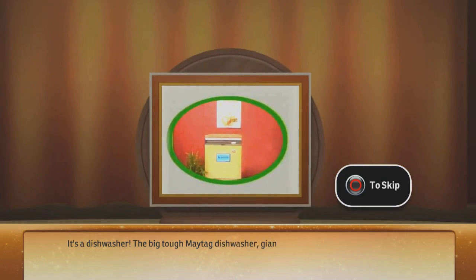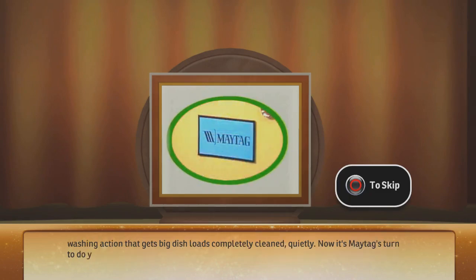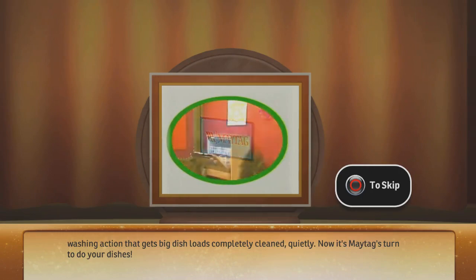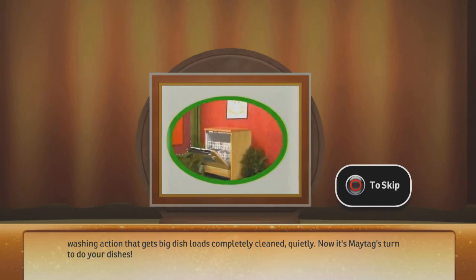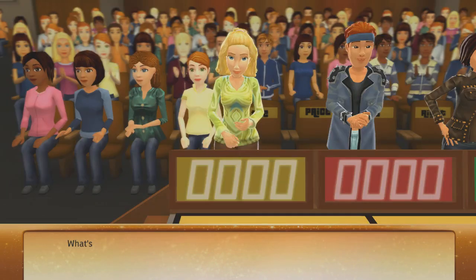It's a dishwasher. The Big Tough Maytag Dishwasher, giant capacity with three-level washing action that gets big dish loads completely clean quietly. Now it's Maytag's turn to do your dishes. Let's start the bidding. All right, what's your bid?